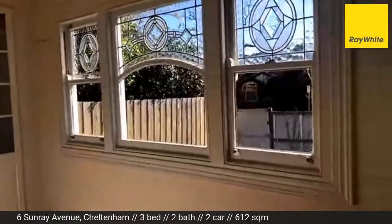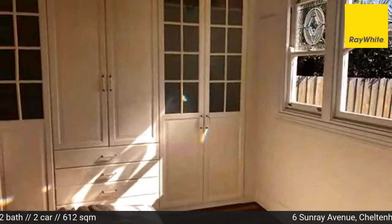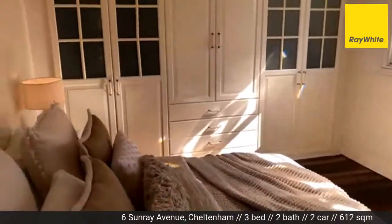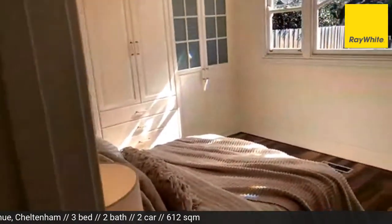Of course, you probably don't want so much light, but a beautiful room nevertheless. And beautifully well styled. Good job, guys.